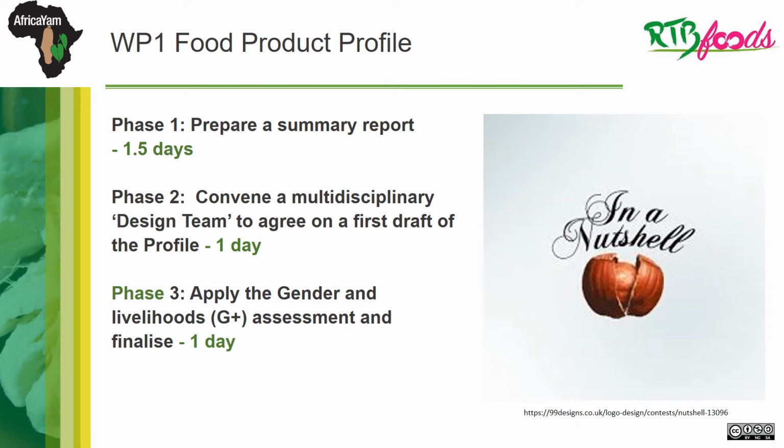The third phase is applying an adapted G+ tool. And what this is, it's a really groundbreaking tool that was developed by the Gender and Breeding Initiative, part of the RTB CGIAR program. And what we've done is we've adapted this tool for the RTB Foods context. And what it does is it helps assess each of the characteristics or heritable traits for their possible gender impact, and whether that be positive or negative. And in the RTB Foods context, it helps us prioritize characteristics that have really a lot of positive benefits and put them to the forefront of the product profile.